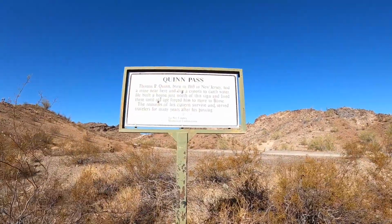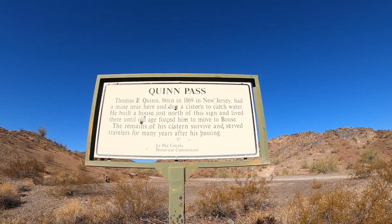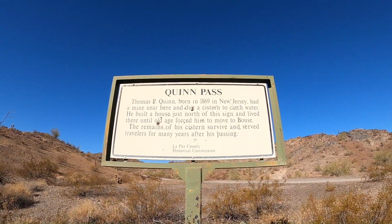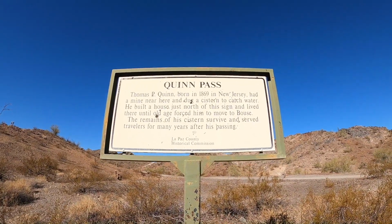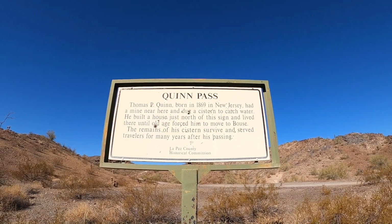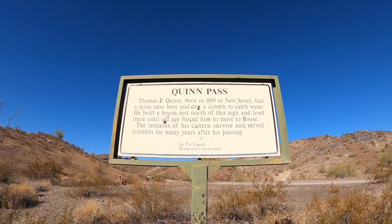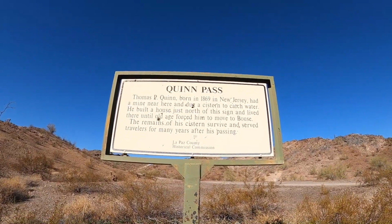Here's Quinn Pass. Here's a little history about Thomas P. Quinn, born in 1869 in New Jersey. He had a mine near here and dug a cistern to catch water. He built a house just north of this sign and lived there until old age forced him to move to Bouse. The remains of his cistern survive and serve travelers for many years after his passing.